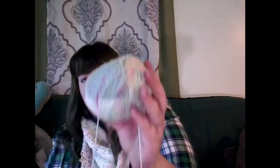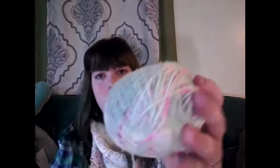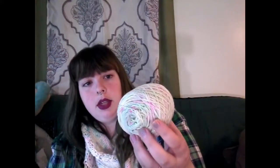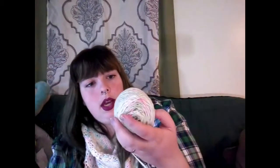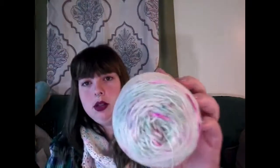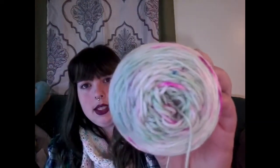And then for the pièce de résistance, the main color, which is minty because it's for the mint along. I've got some shadows going on here. This is called Lake Monsters in Love. It is a minty green with some hot pink splashes throughout. And then there are some brown and navy speckles in it, if you can see. There are better pictures on Ravelry if you would like to see it.